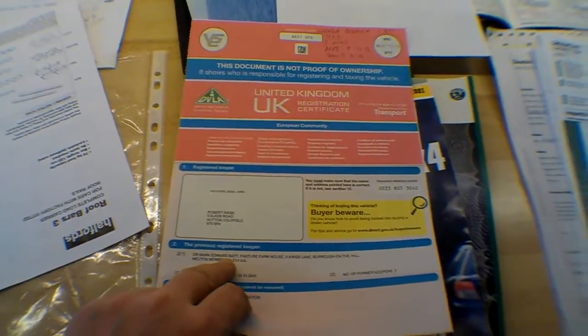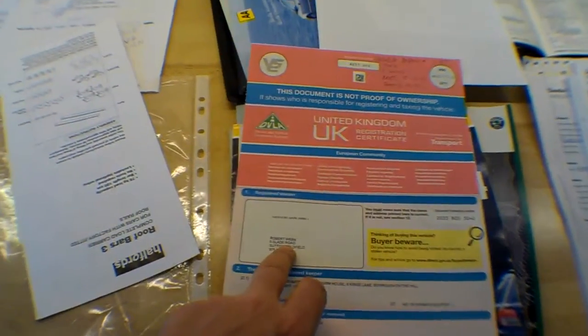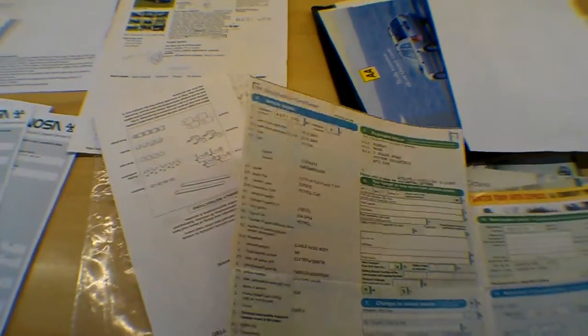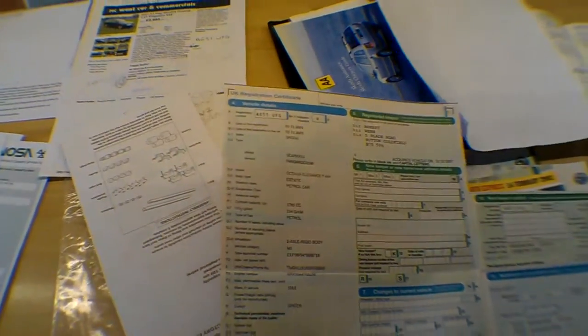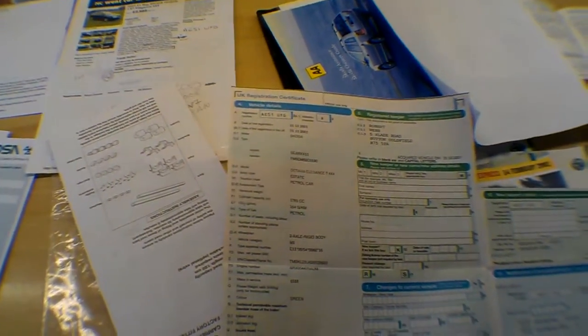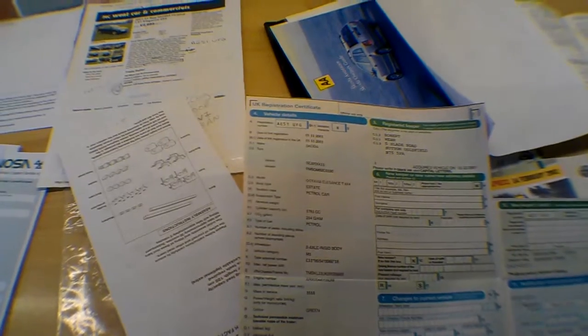There was a doctor before the keeper that I took it back in part exchange off. So it was registered in 2001 November. It's an Octavia Elegance T, so it's the turbo, 4x4 estate car. 214 grams per kilometre, and is coloured green.